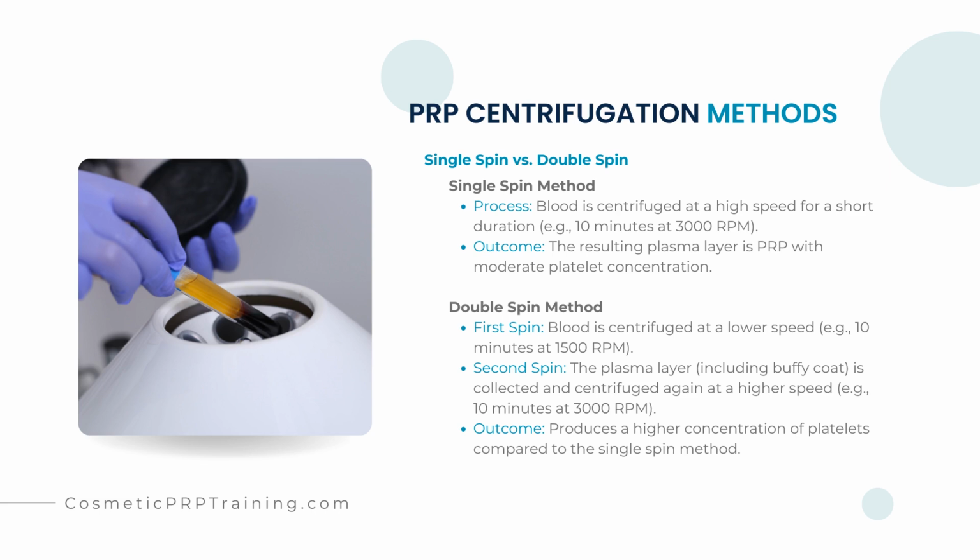Now, the double spin is if you want to maximize the platelet concentration. First spin, you'll spin at a lower speed, like 1500 RPM for 10 minutes. That separates out the plasma, buffy coat, and the red blood cells. Second spin, you'll collect the plasma and the buffy coat and spin it again at a higher speed, like 3000 RPM for 10 minutes. This pushes the platelets to the bottom of the tube, giving you a super concentrated PRP.